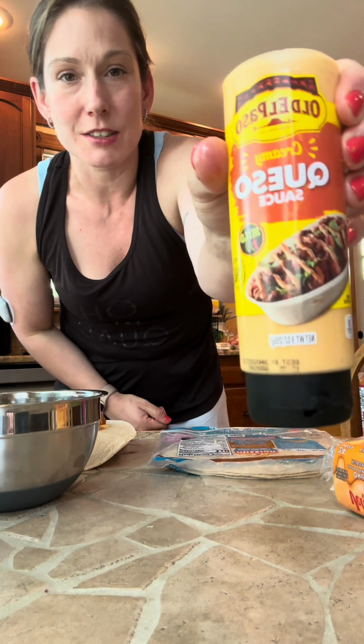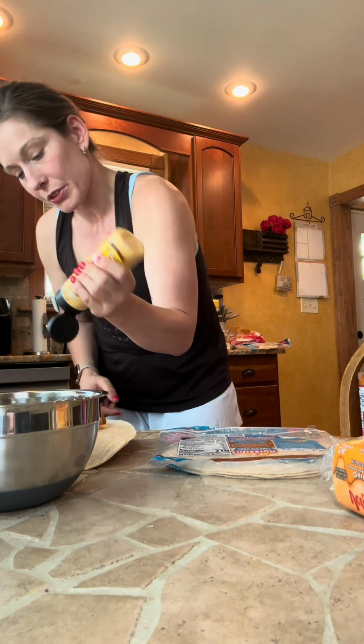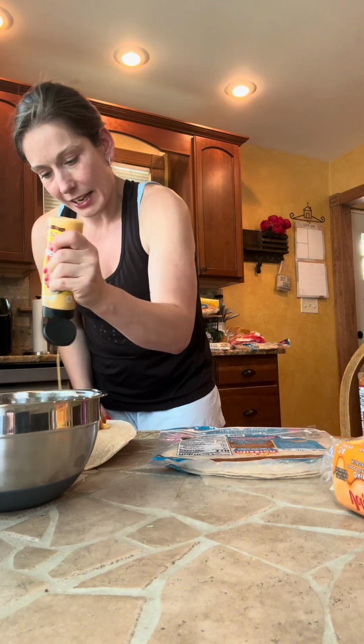And next I'm going to use this queso. This is another low-calorie, delicious, cheesy hack. It's the Old El Paso queso. They have a white version and they have the creamy queso. This is only 20 calories per serving for 16 grams. So I'm going to squeeze that on there as well. And while 16 does not sound like it would be a lot, it actually does end up being a good amount of sauce for the 20 calories.